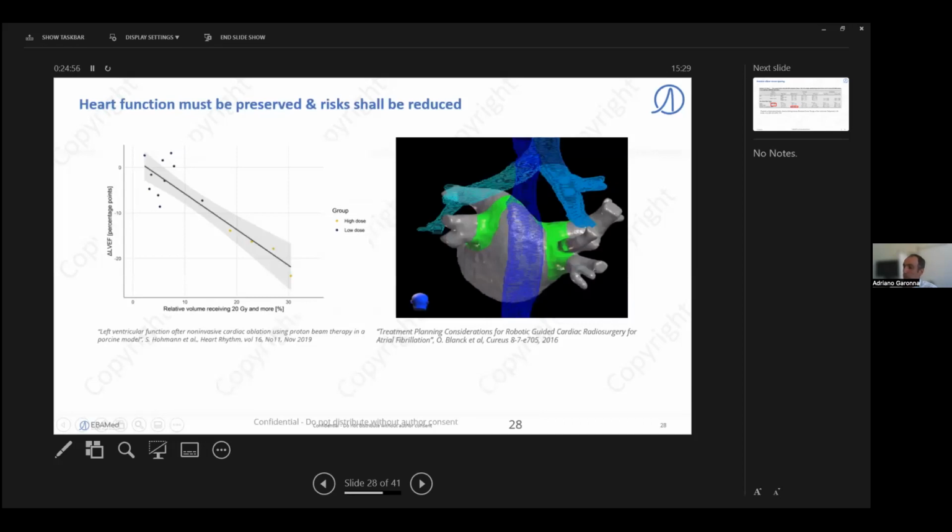Also, animal data collected in recent years showed that if you irradiate the left ventricle with over 20 Gray, you have, on animals of course, a correlation to a decrease in function of the heart in what is called the ejection fraction. This is the ability of the heart to pump blood out of its chambers. So this means that you want to spare the left ventricle as much as possible from high doses.